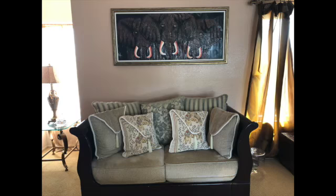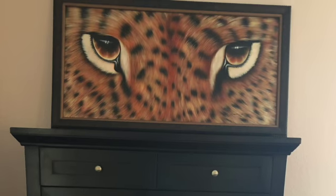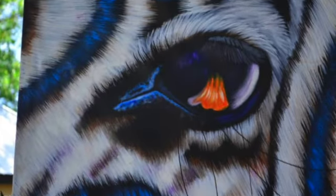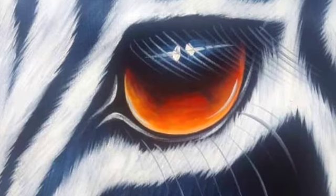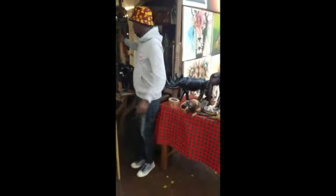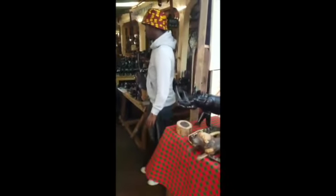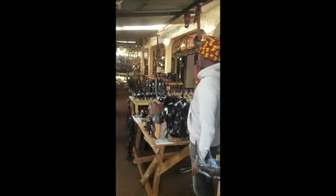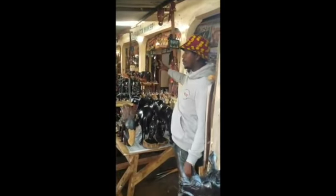Imagine showcasing some of these exotic animals in your beautiful home. Look inside and see what else Bashe Local Market has. The Bashe Local Market, this is all things we have here. And all the things here, we are doing ourselves.